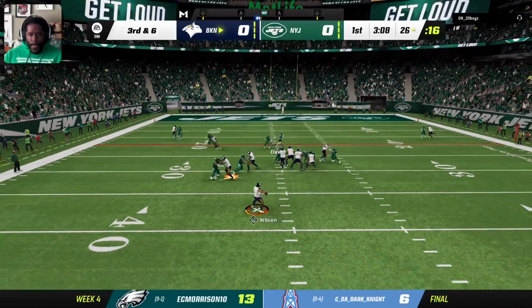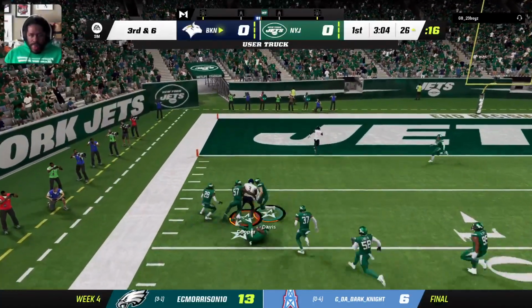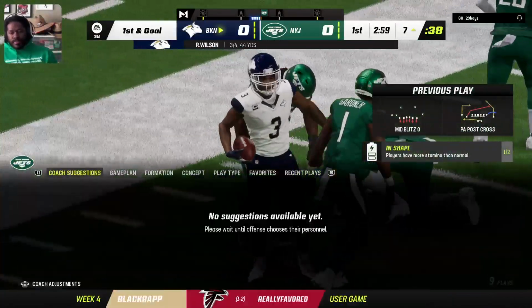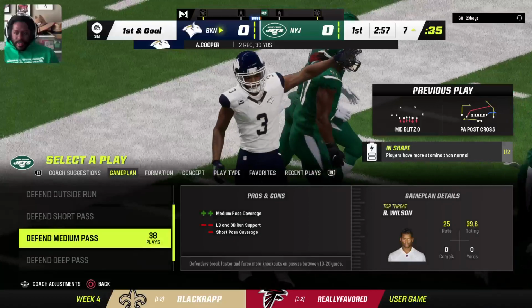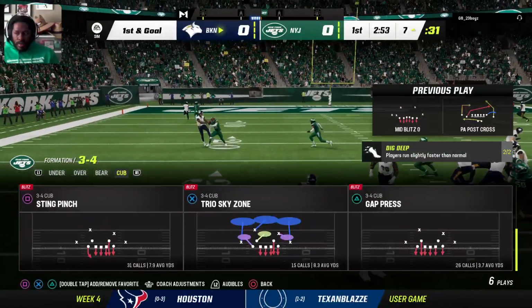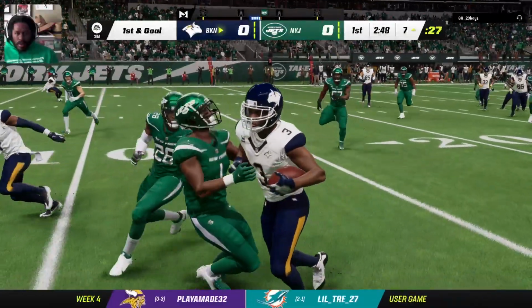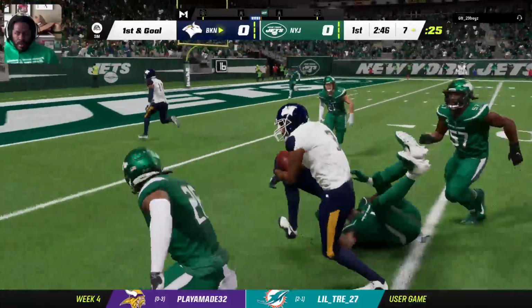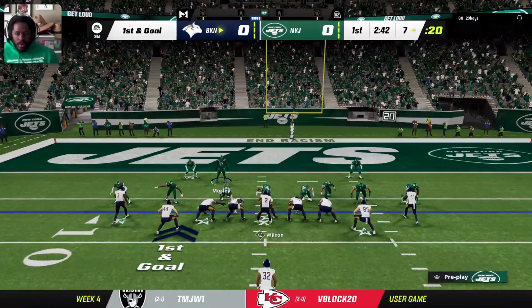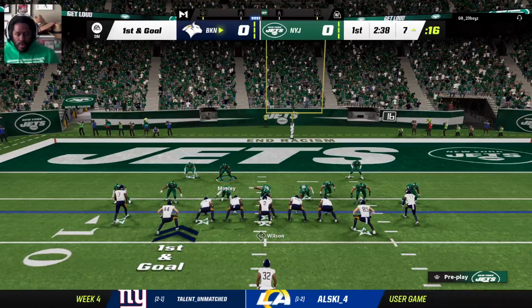On 3rd down, Wilson. He's got a man complete. It's Amari Cooper. And brought down, but not before they get it inside the 10 to the 7. They're able to convert on 3rd down, and that sets up a 1st and goal. A lot of precision being shown on this opening drive. They've been methodical. They've been crisp. And as a reward, they're going to be set up with an early 1st and goal. A chance for an early statement here on the road.